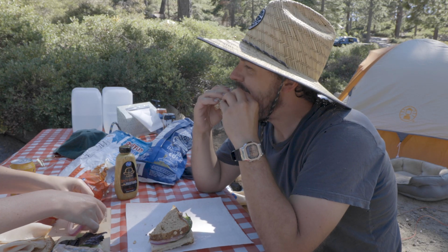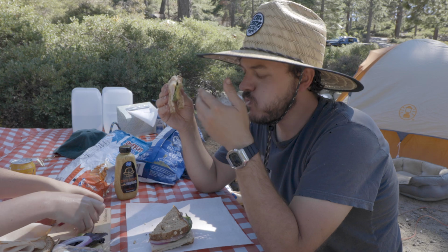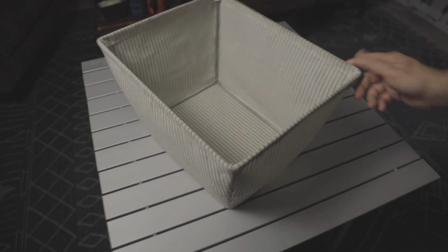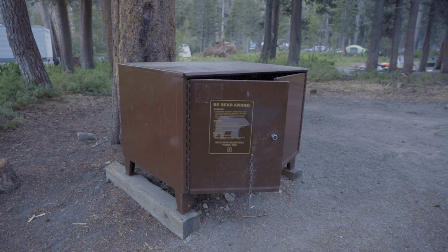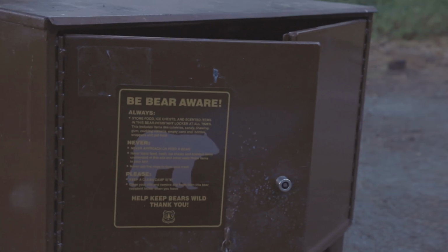And also for dry food, it's super helpful to have everything packed in modular bins. It's easier to find stuff. You don't have to rummage through 10 different bags to find something. The second reason is if you're camping in bear country in California, everything needs to go into a bear locker whenever you're not in your campsite. So it's an easy way to just throw everything into a bin, put it in the bear locker, and you're done.